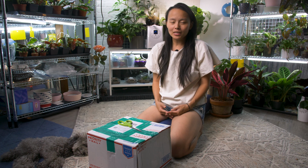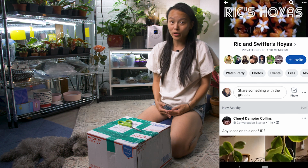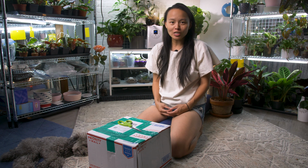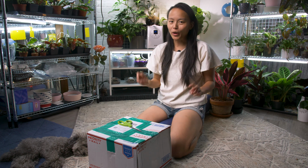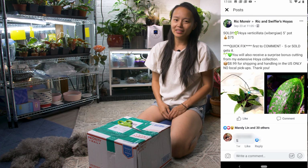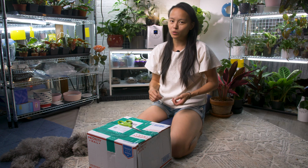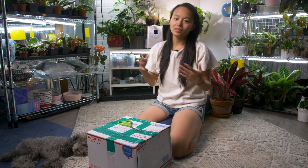Several people recommended Rick, Stevo, and Swiffer's Hoyas. And if you don't know Rick, you should get to know him. He is the king of Hoyas. So Rick does these quick fixes, and they're basically plant purges where the first person who comments on the post gets to buy the plant. You just write sold and then you get it.